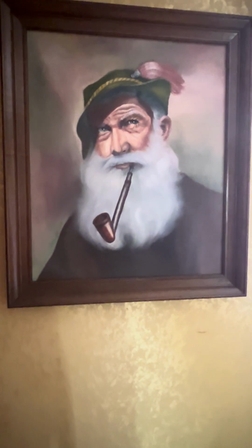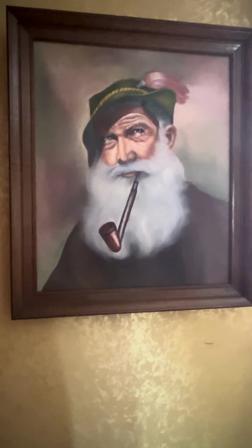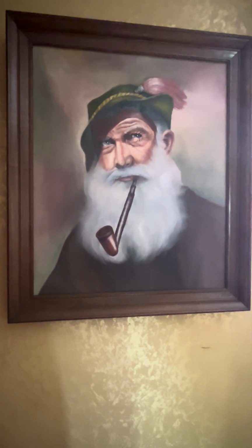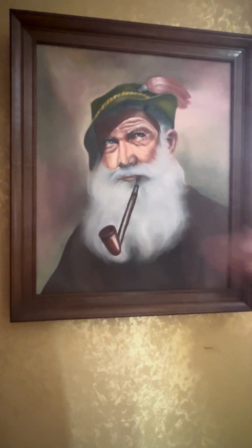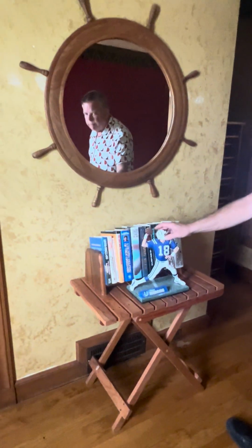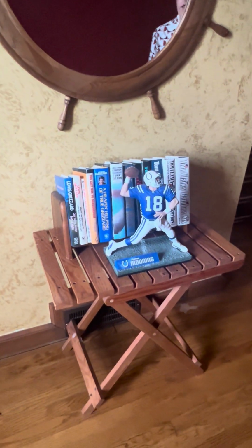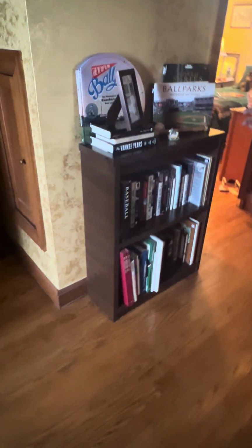This is an Irish piece of folk art. It is an oil. I don't have an artist on it, but I really like how they highlighted the lights and the eyes here. So it's kind of a cool piece. Peyton Manning, little piece of memorabilia there. We have a ship mirror here, so it's very nice. Some more books, and we also have some sports memorabilia in here.